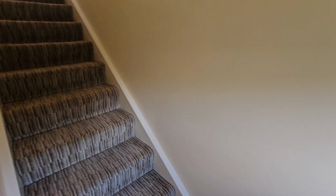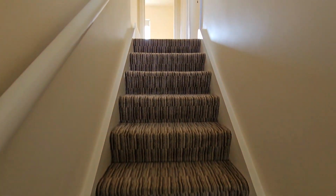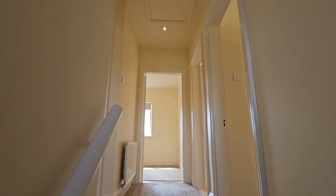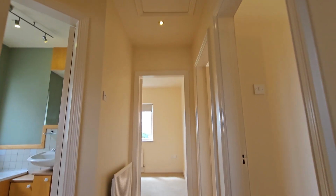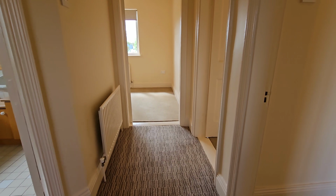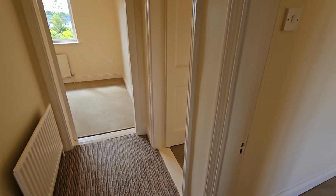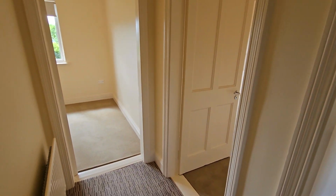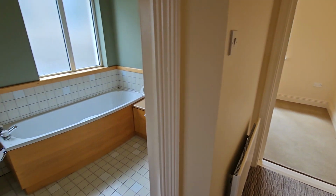But as we swing around and we head up the stairs, you arrive on once again a nice and spacious landing. You've additional attic storage overhead via the pull down staircase, and then we have, as I said, 4 bedrooms, 2 of them positioned to the front of the house, and 2 positioned to the rear, and then you have your bathroom here in the middle.